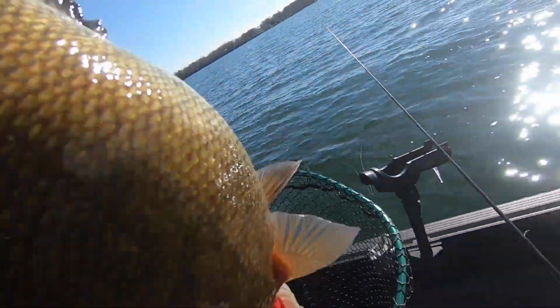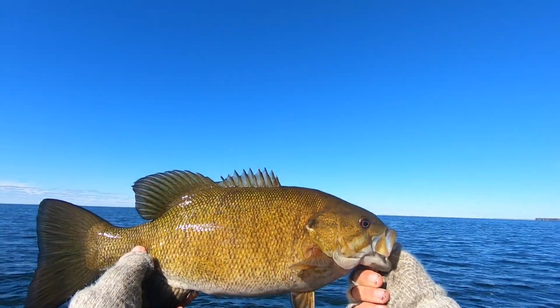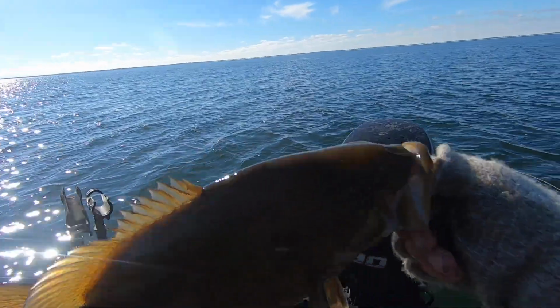There, buddy. There we go. Look at that thing. Just an absolute football. That one's only about 19 inches long, but just thick. Crazy. Let's let him go.